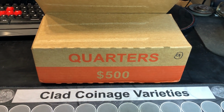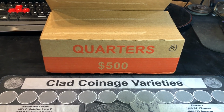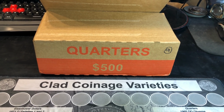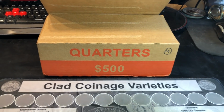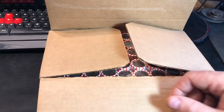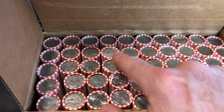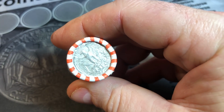Hey everybody, it's Rob with RobFindsTreasure, and I thought I was going to be done with quarters for about a week, and I went to one of my banks and they said they had a box of quarters that they didn't give me a couple of weeks ago, and I decided to go ahead and just take it. Pop the top, praying that it was going to be uncirculated or something fun, because you know we don't find silver. And what do you know? We get a crazy ender that wants to pretend to be silver.